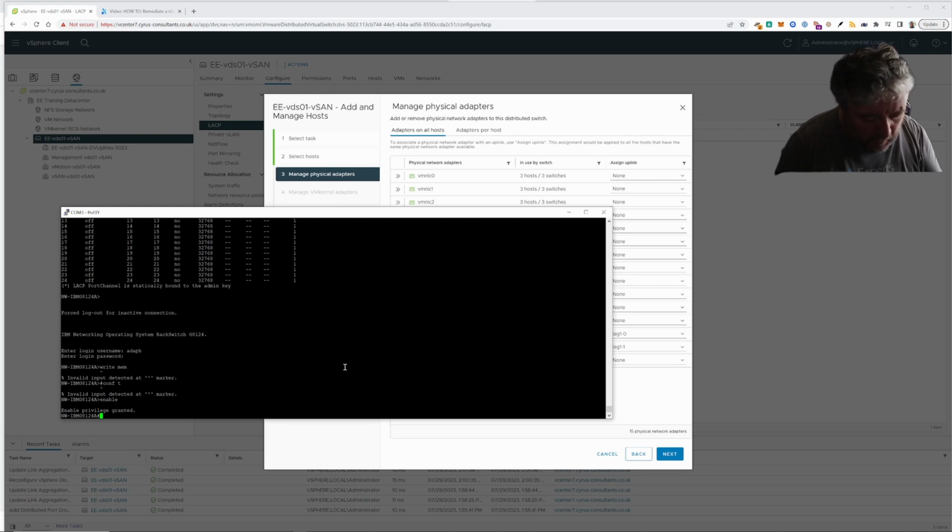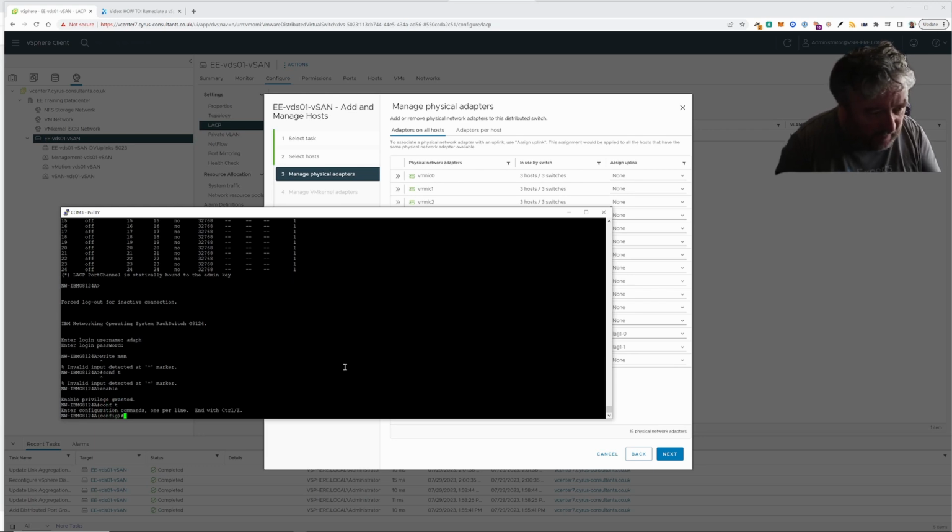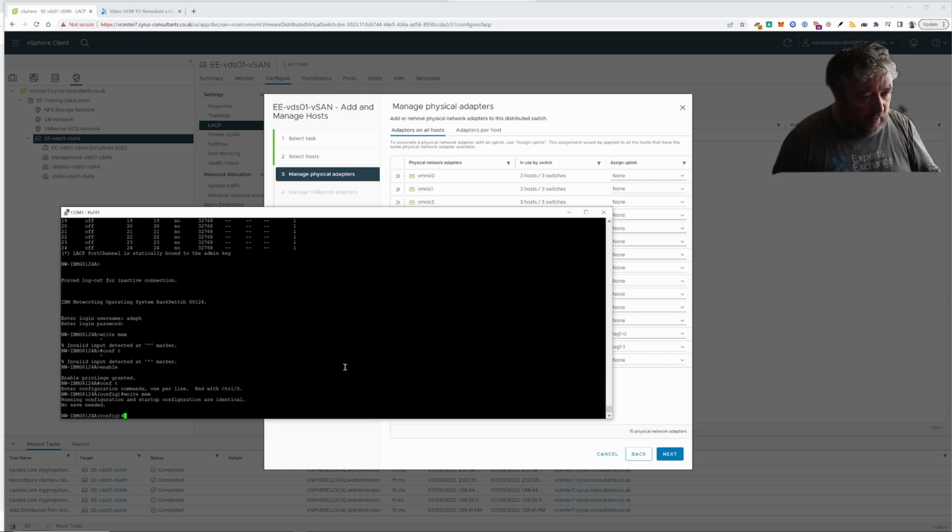It would help if I do enable and conf t first. I have a terrible habit of changing config on switches, but not actually writing it back. If you're a networking person, you'll know what I mean about startup configurations and running configurations. On some switches, you do copy running configuration to startup configuration. We do write mem, but there's no save needed as it's stated there.